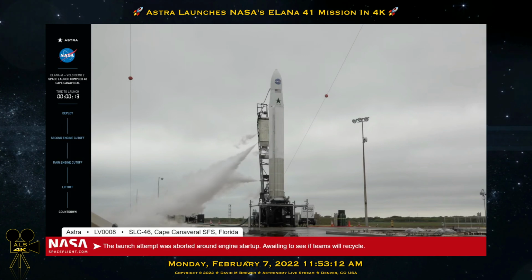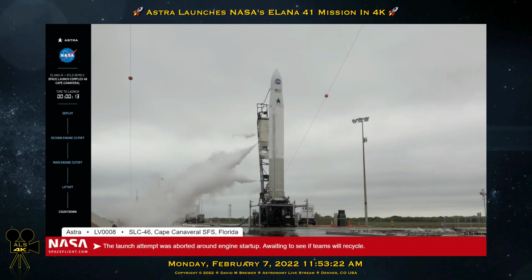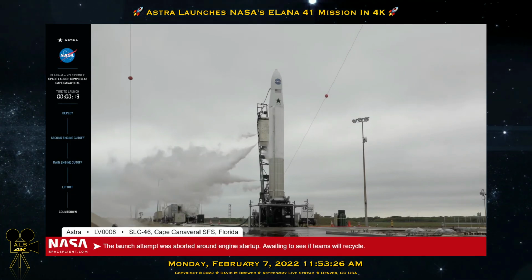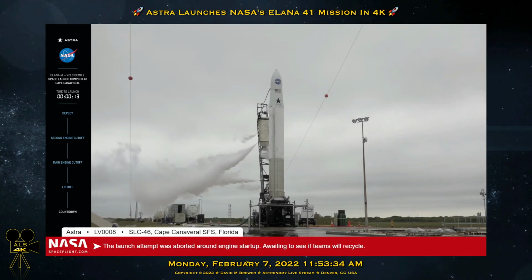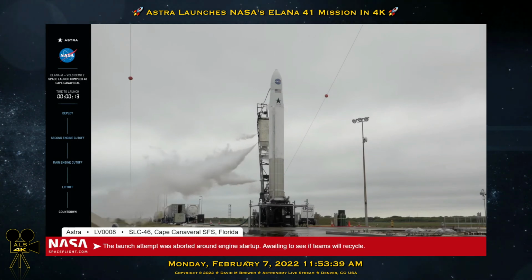And as you saw, there was an abort at our T0 liftoff time. Looks like we did have engine ignition and an abort was called. The teams are troubleshooting the issue. Looks like the pad is safe and secure, no fires, no issues on the ground. So thanks for standing by while the team looks at what happened in the final moments of our terminal count. And we will keep you posted with updates as soon as we can.